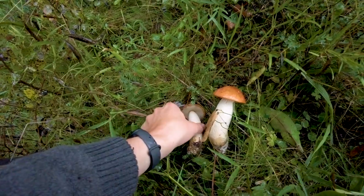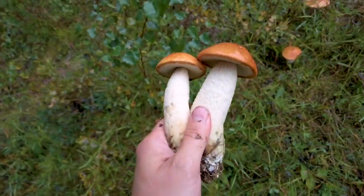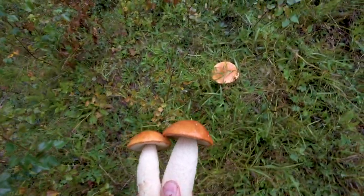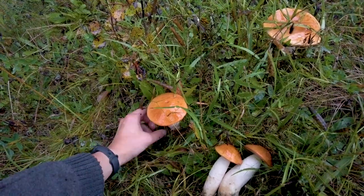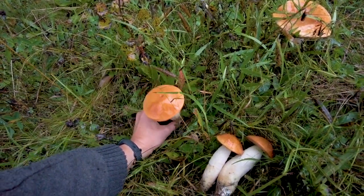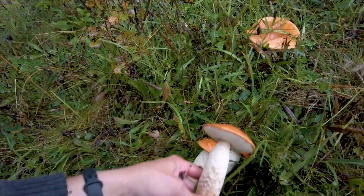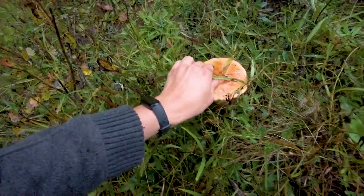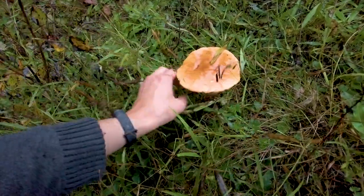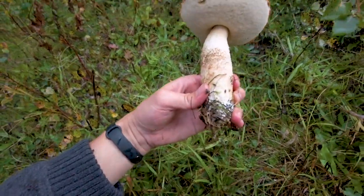Another perfect one. And two more. Amazing shapes. Beautiful colors and very decent sizes. Look at this boy.